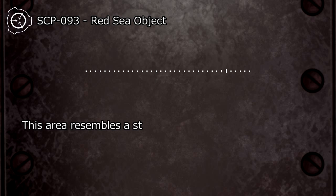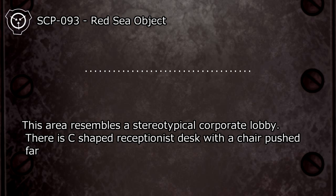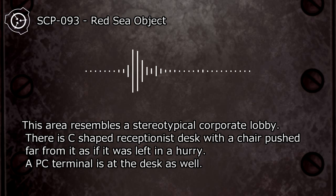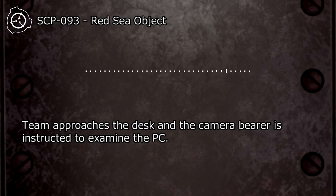This area resembles a stereotypical corporate lobby. There is C-shaped receptionist desk with a chair pushed far from it as if it was left in a hurry. A PC terminal is at the desk as well. Team approaches the desk and the camera bearer is instructed to examine the PC.